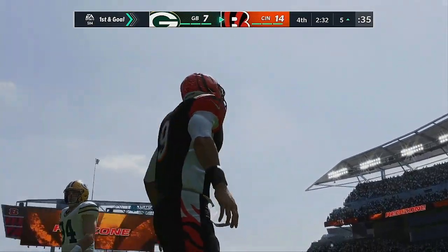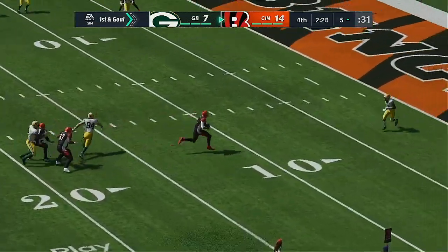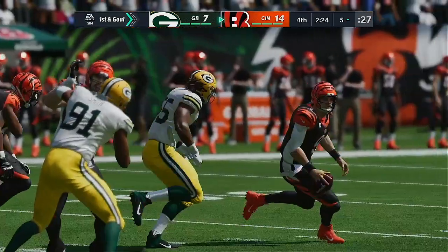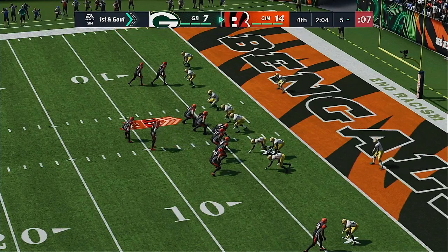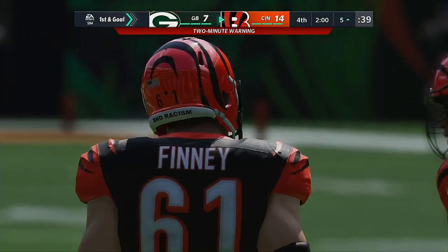Well, there you go. Save your best scramble of the day for a big-time situation in the fourth quarter, picking up the first. You don't want to use it up early, right? You want to make sure you save it for that exact moment, that key time. And that's what he did, although you and I both know it wasn't planned that way. But what a nice job using his eyes, scanning the field, and realizing when it was time to exit the pocket and go.